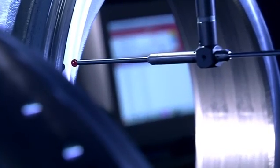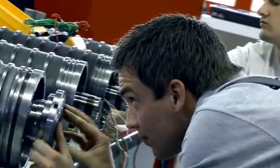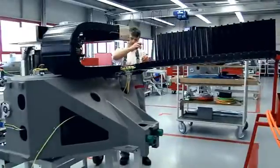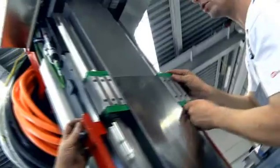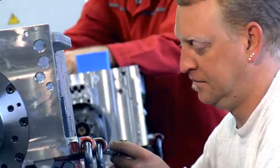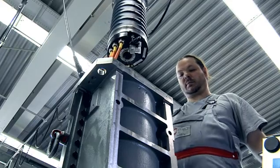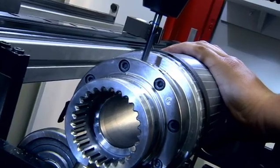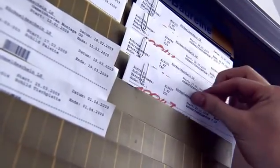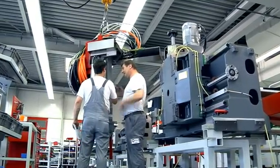The same applies to component assembly, which is performed in groups, each with its own responsibility. And just what is assembled? In a word, everything, from switch cabinets to Y-slides. Spindle manufacturing in particular demonstrates why Hermle machines set standards worldwide, always at the limits of what is possible. Over 20,000 successfully installed machines bear witness to a model for success.